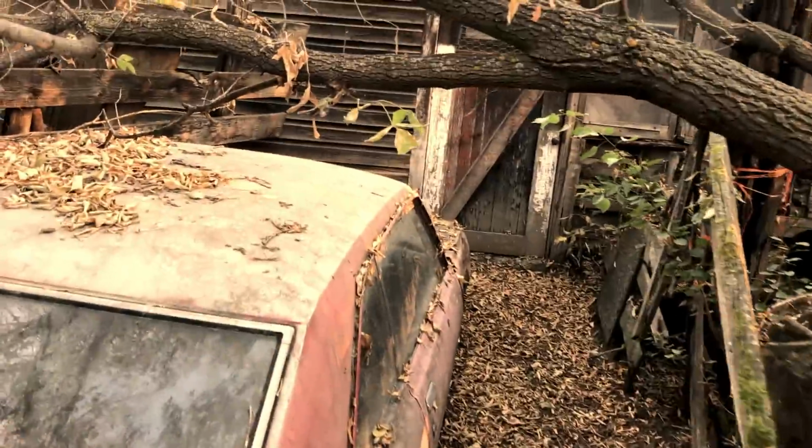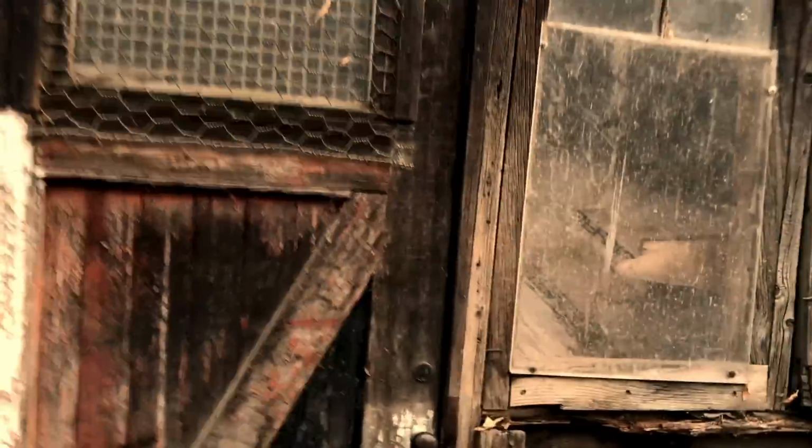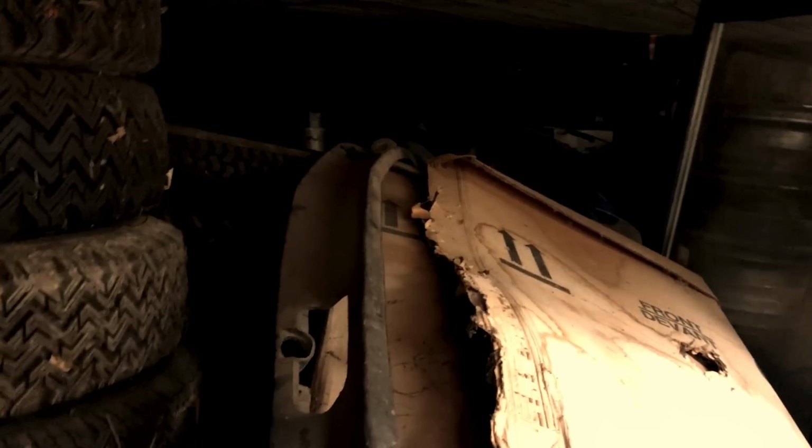Let's see what's behind this door. If I can get to it. I have to go under a tree here. Ugh, spider webs. Okay. It's the front end of this little car here too. Okay, let's see if the door is open. Ooh. I've never ever looked in this building before. Let's see if I was missing anything. Oh man. There's so much stuff in here I can't even get through the door.